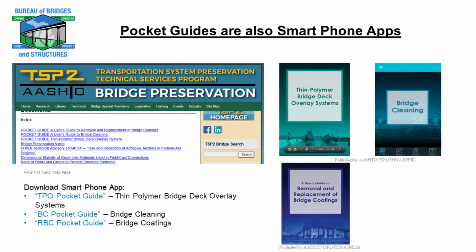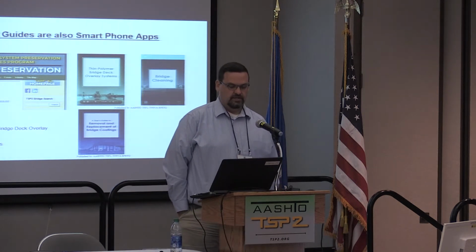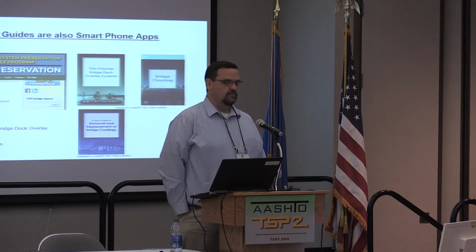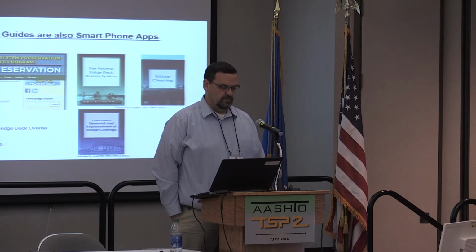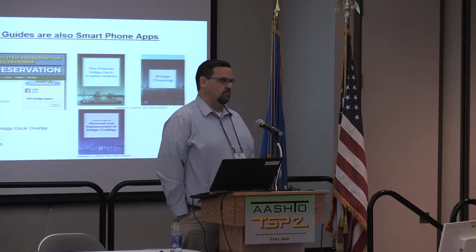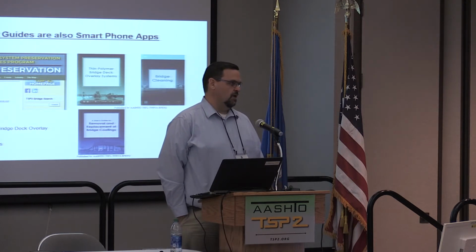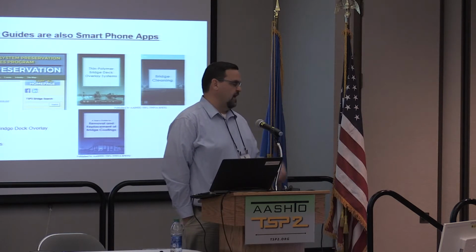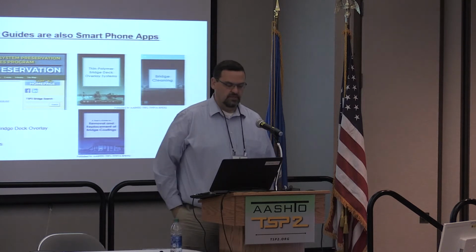As Greg mentioned, we now have 3 smartphone apps that we took our pocket guides, all 3 of our pocket guides, and had them developed into smartphone apps. If you go to the App Store, the easiest way to find all 3 of them with one search is the company that developed the apps from the pocket guides is called Applied Research. So if you type Applied Research into your search bar in the App Store, all 3 apps will come up. There's a bunch of other apps that come up when you type that in as well, but all 3 apps come up when you type in Applied Research.